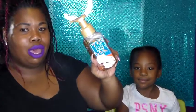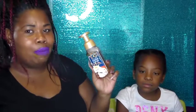All right, so like I said, this is Pumpkin Cupcake from Bath & Body Works. These were originally $6.50. I paid $3.50 for them. So that is my collective YouTube Bath & Body Works haul. That's something I've been needing to get out. I had like three candles that I wanted to show y'all, but they're in my room and I ain't got time for that.